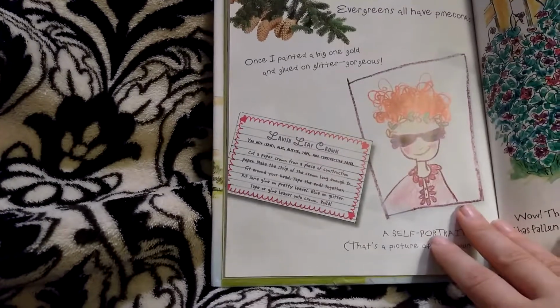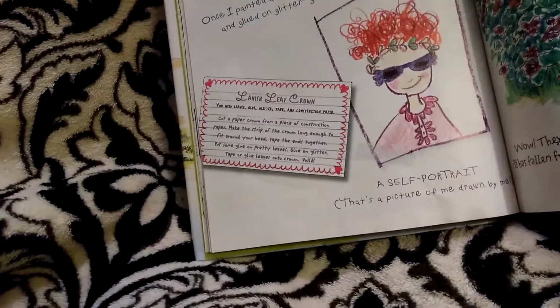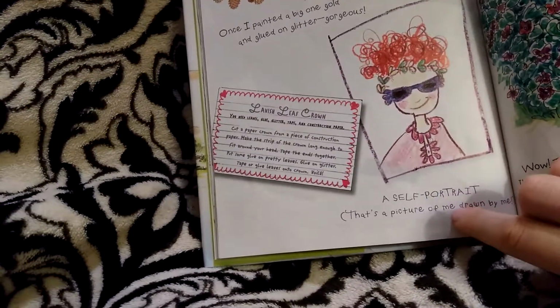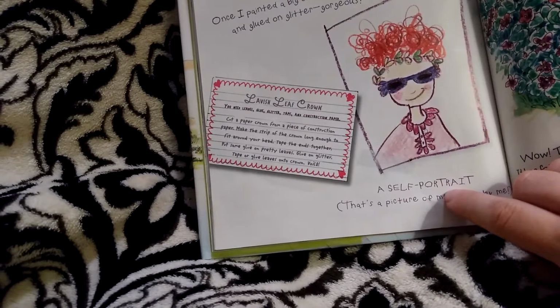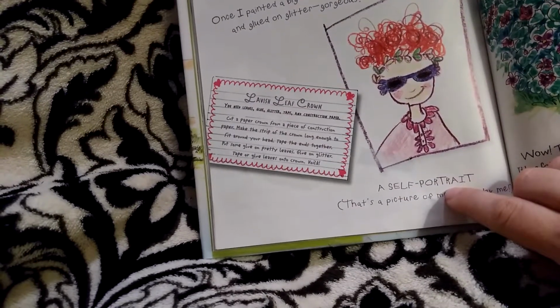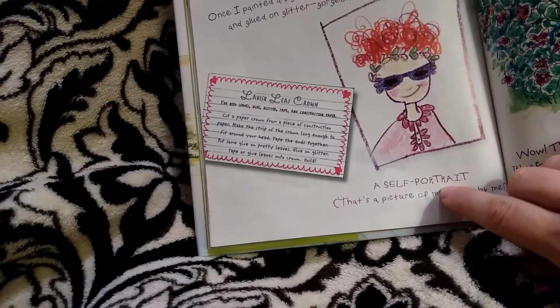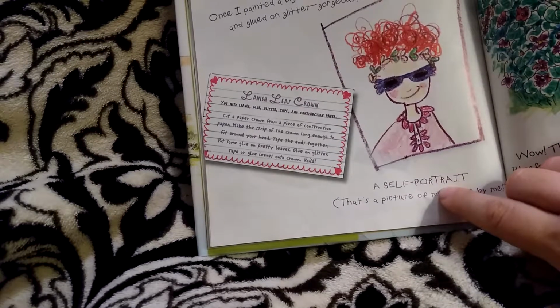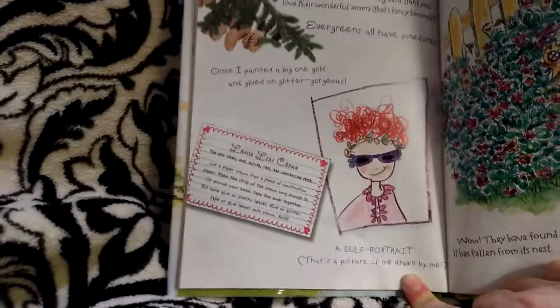Gorgeous. Lavish leaf crown. You need leaves, glue, glitter, tape, and construction paper. Cut a paper crown from a piece of construction paper. Make a strip of the crown long enough to fit around your head. Tape the ends together. Put some glue on pretty leaves. Glue on glitter. Tape or glue leaves onto crown. Voila! A self-portrait. That's a picture of me drawn by me.